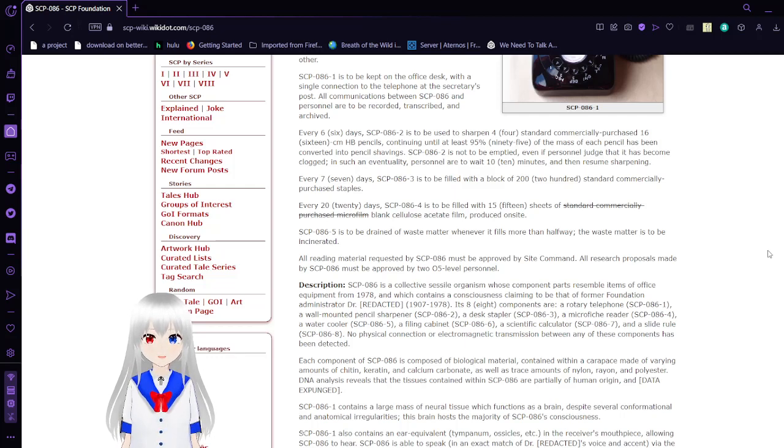SCP-86-2 is not to be emptied, even if personnel judge that it has become clogged. In such an eventuality, personnel are to wait 10 minutes and then resume sharpening. Every 7 days, SCP-86-3 is refilled with a block of 200 standard commercially purchased staples. Every 20 days, SCP-86-4 is refilled with 15 sheets of standard blank cellulose acetate film produced on site.